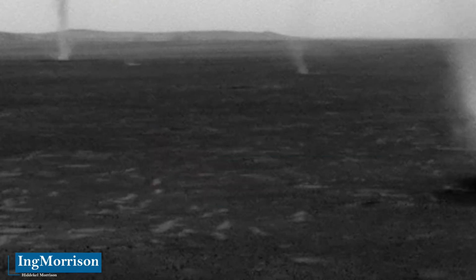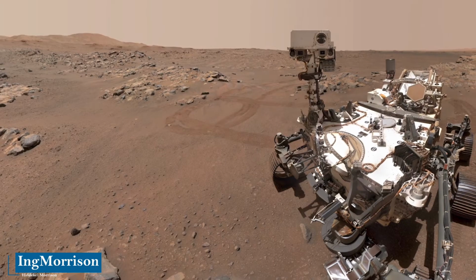Incredible, shocking storms on the planet Mars have damaged the rover Perseverance Explorer robot.